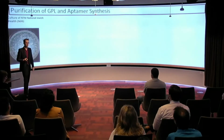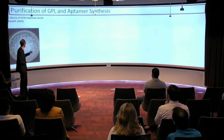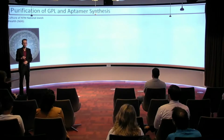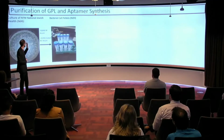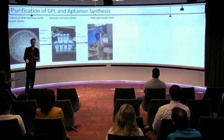So the first step is purifying that GPL molecule that we're targeting. We got some bacterial cell cultures from our collaborators at National Jewish Health, by Dr. Jennifer Honda. She turned those into bacterial cell pellets, and once I received those, I created total lipid extracts, which is exactly what it sounds like, extracting the lipid components.